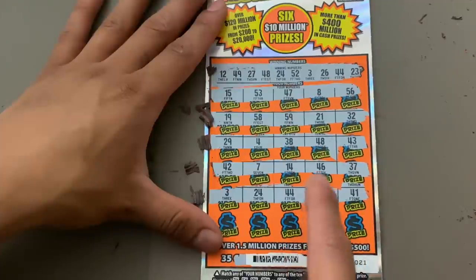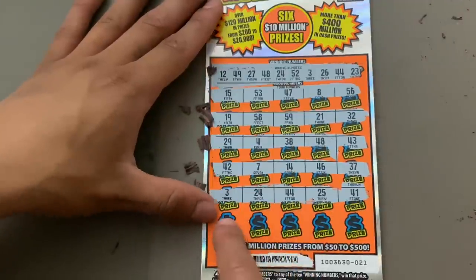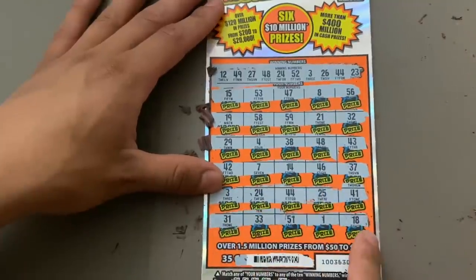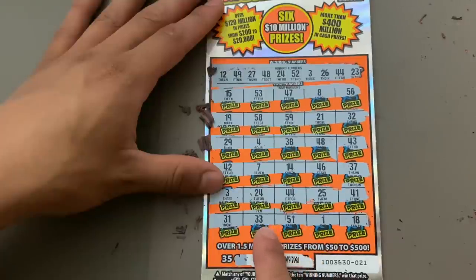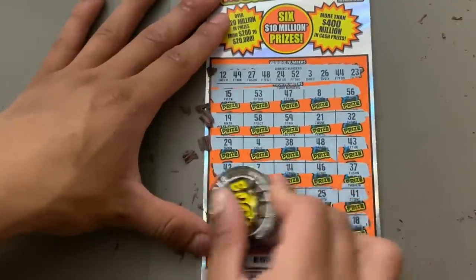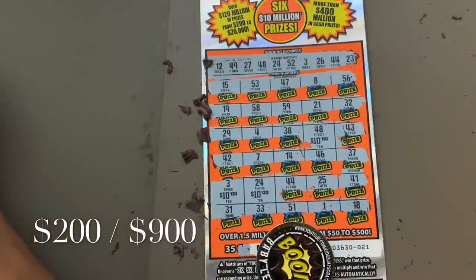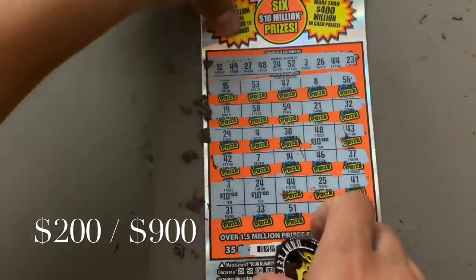25, 44. There you go. Another match. Another match. 24 and 3. All right, we have matching number 3. 151. All right, guys, three matching numbers, 3, 24, and 48. Another $30 win, guys. Wow, this book is not looking that good, guys. Every win has been 30. Wait, except ticket number 2, that one was 50.